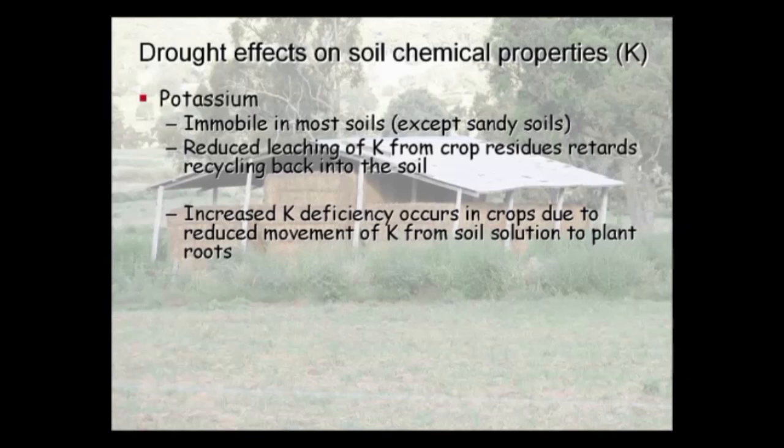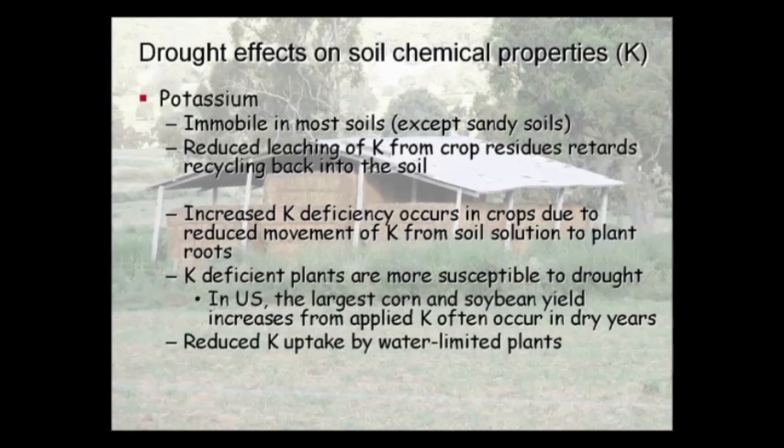Potassium deficiency is not all that common in most New South Wales wheat growing areas, but can occur in tablelands and coastal areas used for crops and pastures. It's interesting to note that in the US, information is that the best responses they get to potassium fertiliser tend to occur in very dry years. So that's backing up that link between potassium and drought survival.